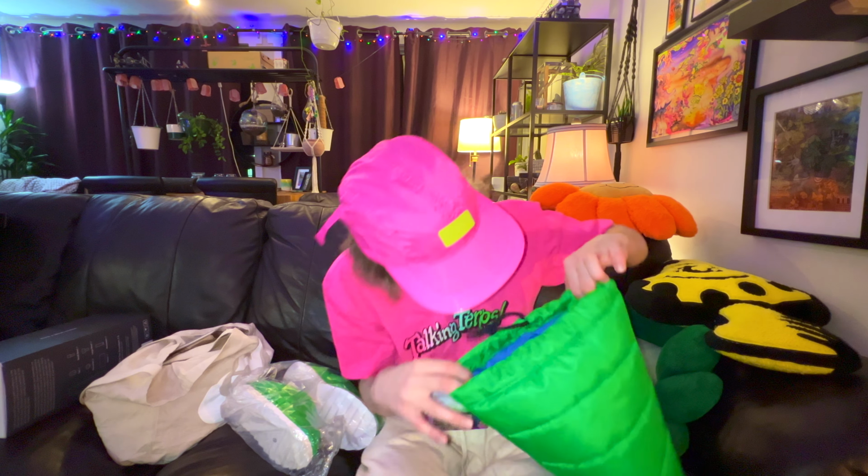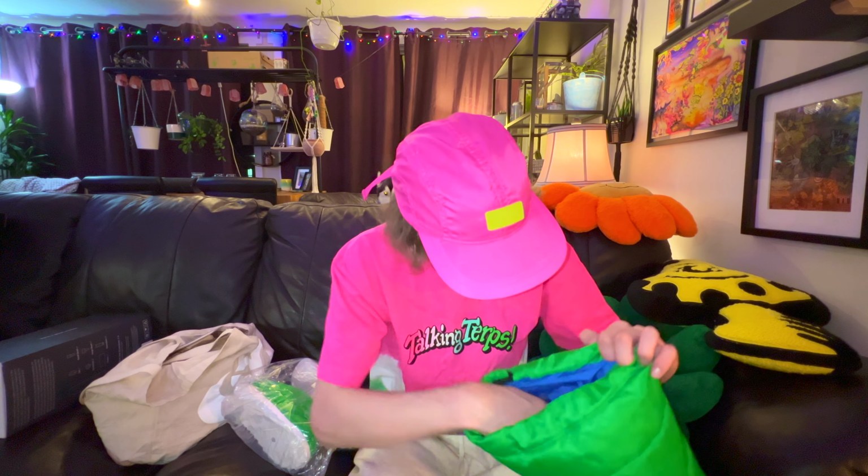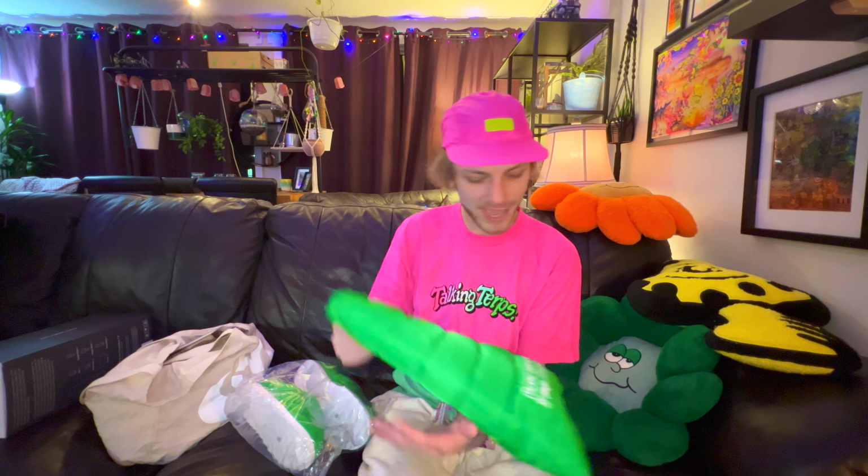I am so happy. Blue interior. I even got it right away. It's just kind of like this nylon. Even this bag, if I don't use it for the shoes, I'm just going to use it all the time for something else. I don't know. I love this bag. This is awesome. They should make these bags just to sell.